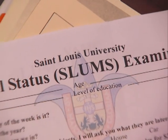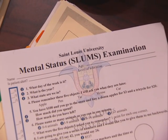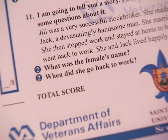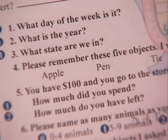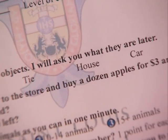The VA St. Louis University Mental Status Examination, or SLUMS examination, is a tool that we use to identify cognitive dysfunction. And we do this by asking a series of questions and calculate a score. It's a 30-point score for perfect responses. And we use education to stratify the patient's score. And we can help to identify either normal or mild cognitive impairment or dementia states.